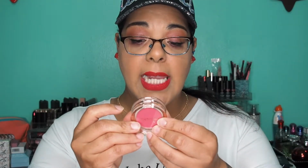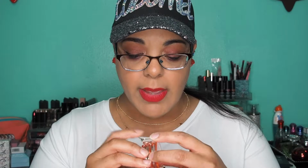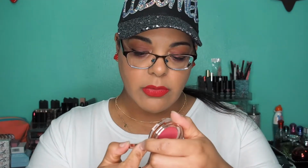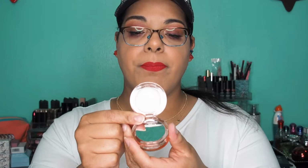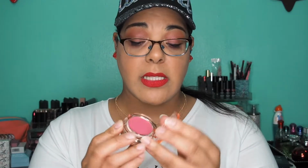Okay, this is pretty. I've never tried their lips or their cheek products before. This is 0.07 ounces, and I thought maybe it would be magnetic, but it's completely together. This is what it looks like. The packaging is cute. It's a double duo. Oh, so this is the lip balm, and it comes with a little mirror. And then the top side is the blush.